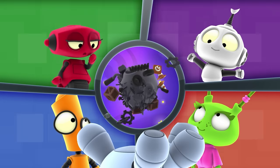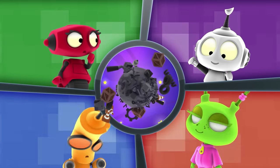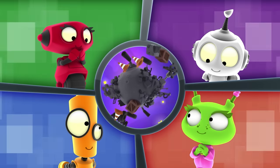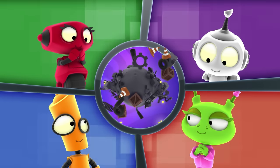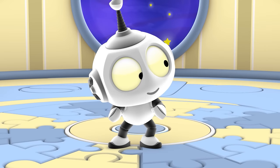Ooh, what about this planet? It looks like it has a ton of spare robot parts. You chose Spare Part Planet, the perfect place to create a robot costume. Hurry, everyone. Get to your stations and buckle your seatbelts.